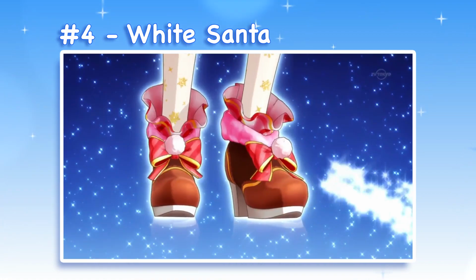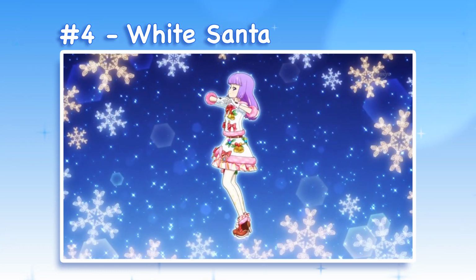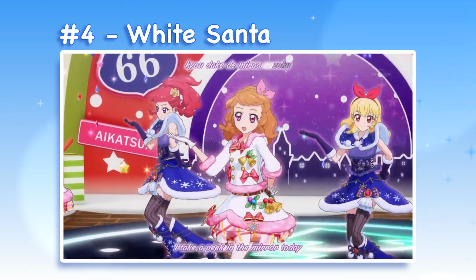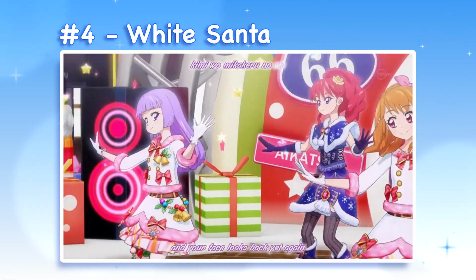4. White Santa. Speaking of my biases, White Santa is a parka and skirt set with ankle boots and tights. It is from the Party Deco collection, and I can't resist the Santa theme. The top may be a little over-designed with its excessive embellishments, but I love the snowy white base color and pink fur trim. This is an over-the-top Christmas design, which makes it even cuter to me.